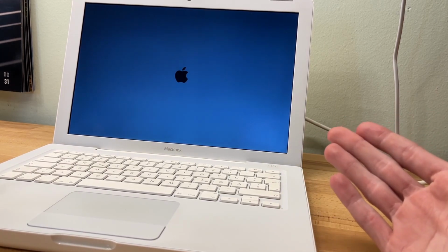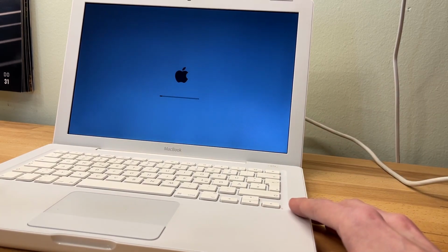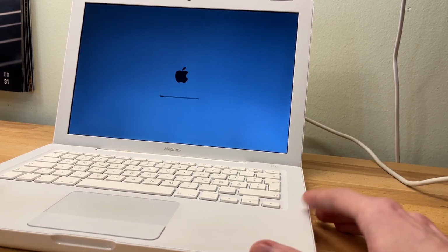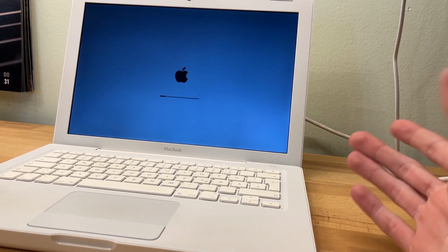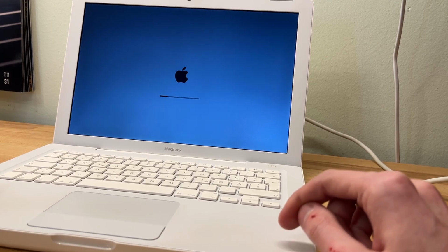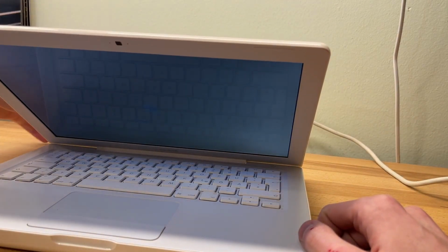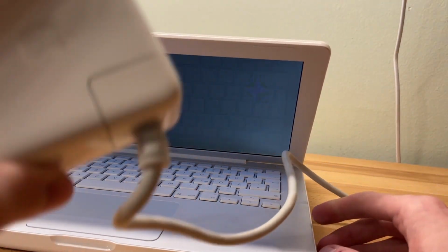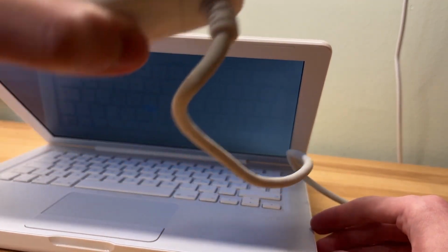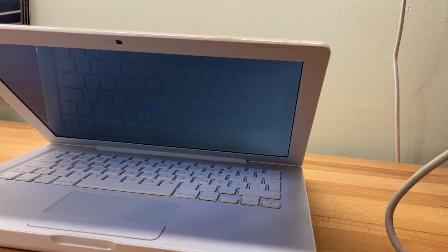The battery still works, as you see. I don't know how long it still holds, probably not long, but it still works. And it runs 10.11 El Capitan. Takes forever to load. And I got a feeling that its hard disk is on its way out. Now what I'm really glad about is he included the power supply, which, man, this thing is almost as expensive as the computer nowadays. I mean, I'm not lying there.